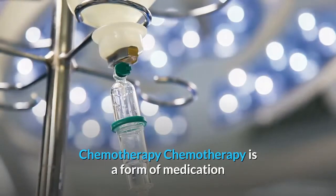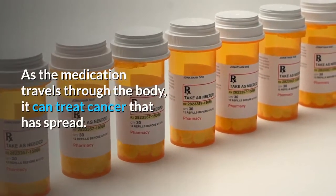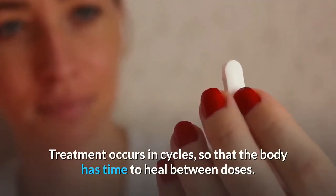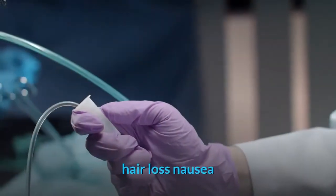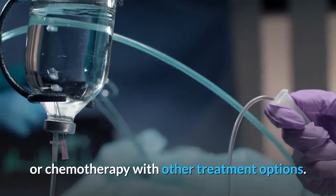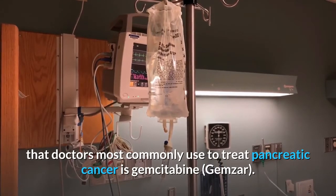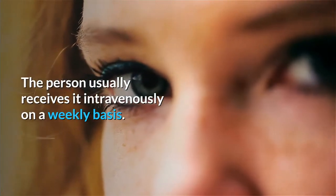Chemotherapy. Chemotherapy is a form of medication that interferes with the cell division process that causes cancer cells to grow. As the medication travels through the body, it can treat cancer that has spread. Treatment occurs in cycles, so that the body has time to heal between doses. Side effects include hair loss, nausea and vomiting, and fatigue. Combination therapies may involve different types of chemotherapy or chemotherapy with other treatment options. The chemotherapy drug that doctors most commonly use to treat pancreatic cancer is gemcitabine, Gemzar. The person usually receives it intravenously on a weekly basis.